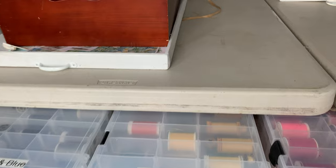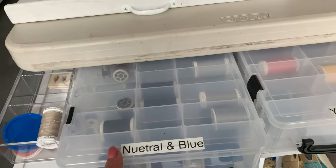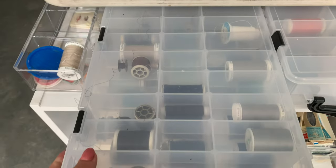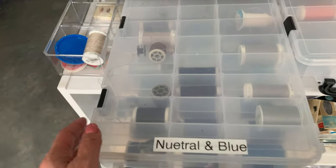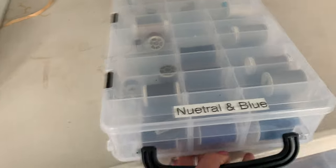And then this is how I store my threads. I bought this, if you live in Canada, at Fabricland, but I'm pretty sure you'll be able to find it at places like Joann's. It has, let me see if I can do this with one hand.